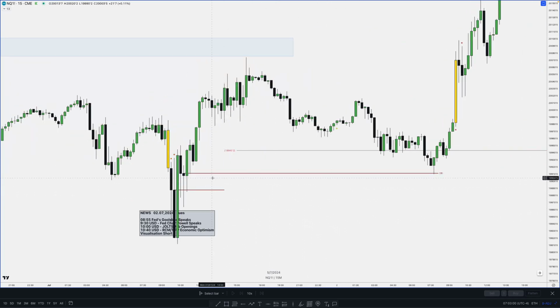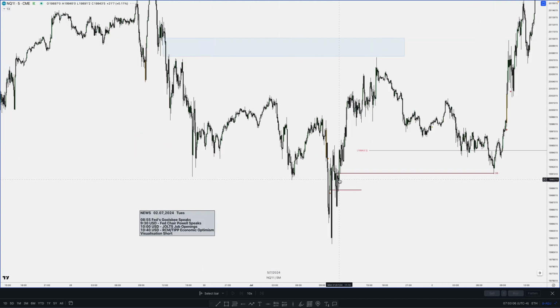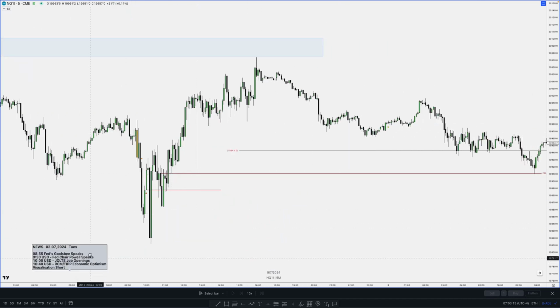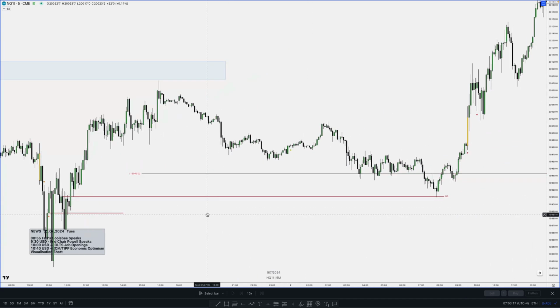So that's the only real PD array I can see here, as even on a lower time frame, it does look kind of balanced here. We do just go a tick below this short-term low, but other than that, there weren't really any inefficiencies I could see.